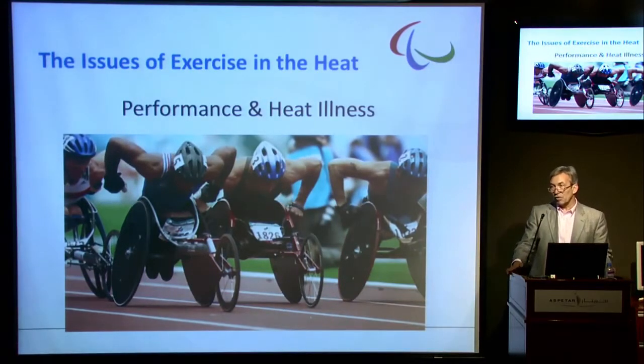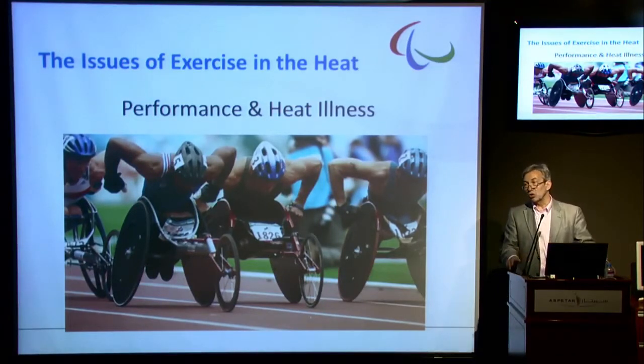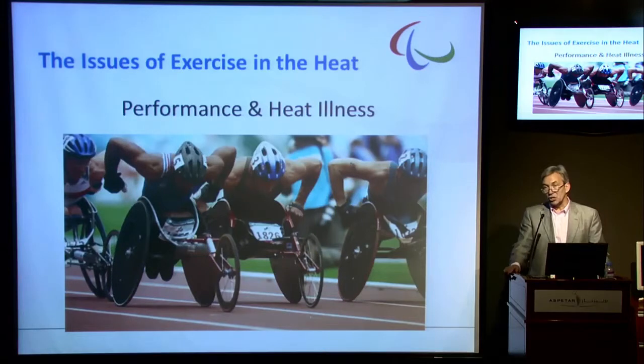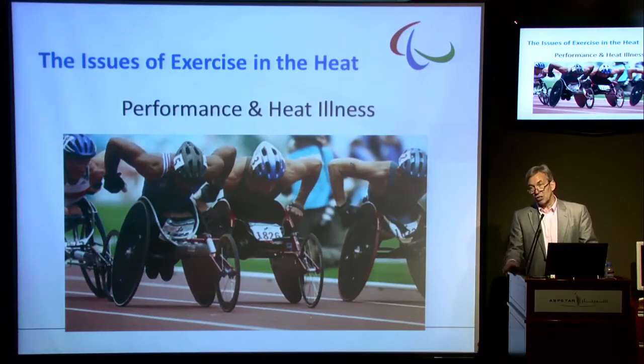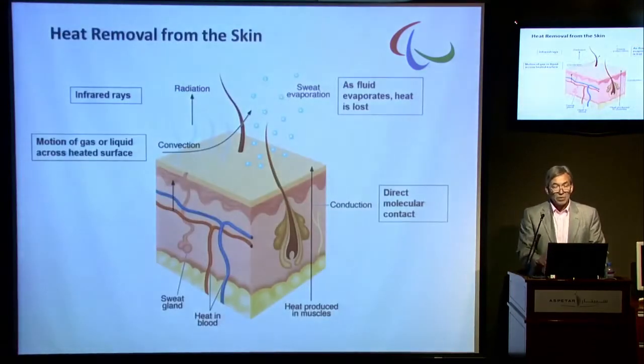And so what I'm going to do for the first part of the talk is just talk about some of the issues around thermoregulation, particularly for people with an impairment. And then Sebastian's going to talk about some of the strategies that you can use in terms of acclimatization and cooling strategies to help prevent this occurring, to help maintain performance and reduce heat illness.